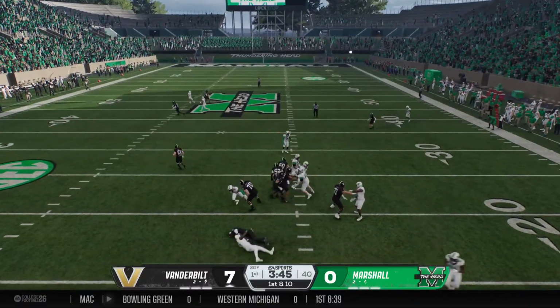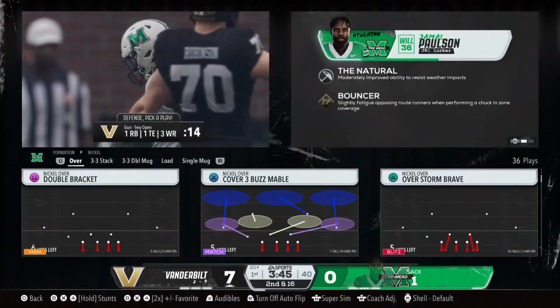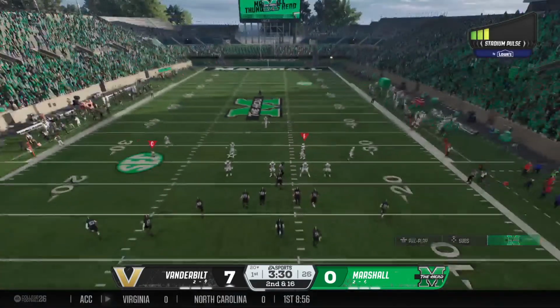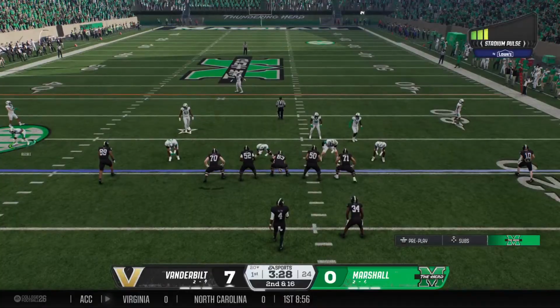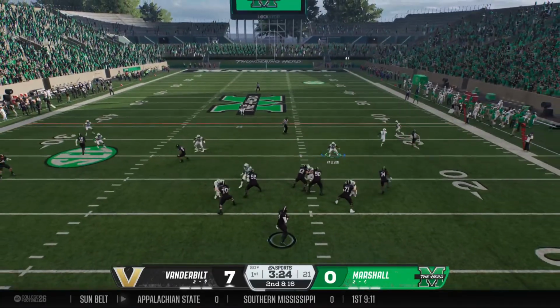Bringing the heat. They get enough rush, and it pays off, the sack at the 20. The Commodores now with a long way to go to pick up the first down. Back to pass, it's Dalton.